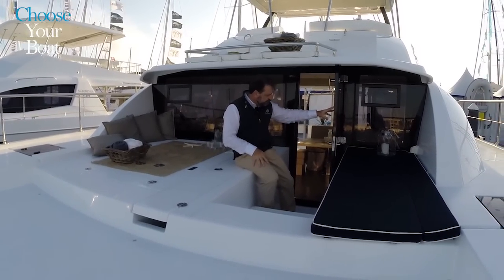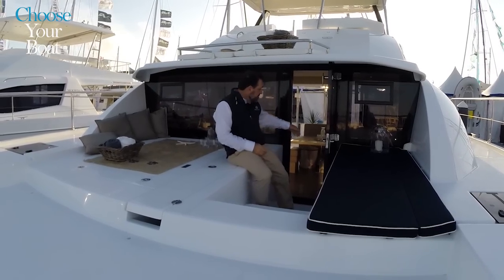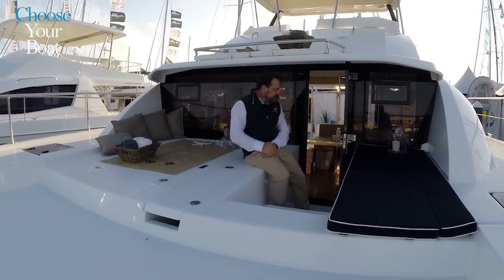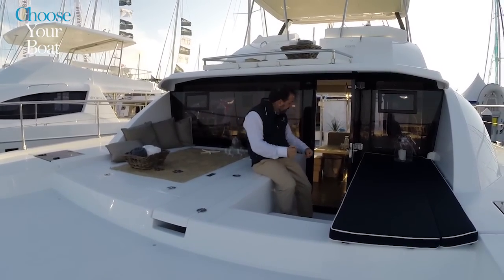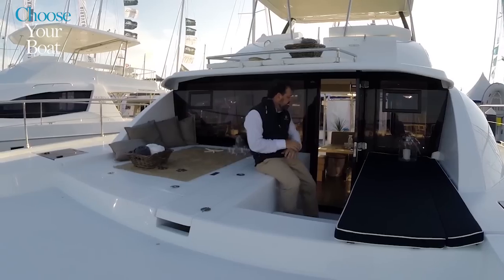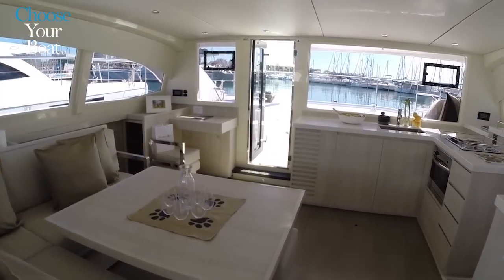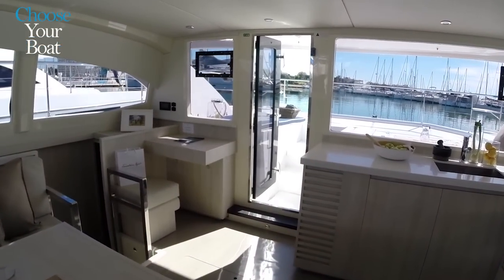Obviously, another advantage of having a full door here is the visibility through that door. So the visibility forward is excellent, and the big advantage is the ventilation. The breeze will flow through the boat. It's going to be a natural breeze, and that's going to give superior ventilation, much better ventilation than any boats you're going to be able to find, just because of that door.